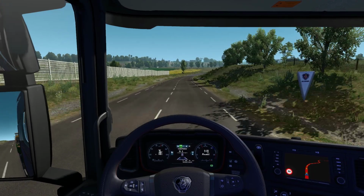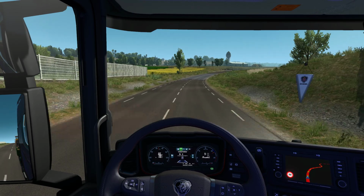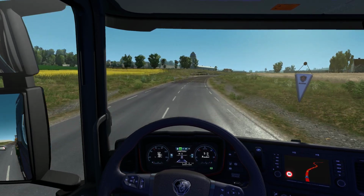Why is the speed limit here 50? Absolutely don't understand. There's nothing here. But fine.